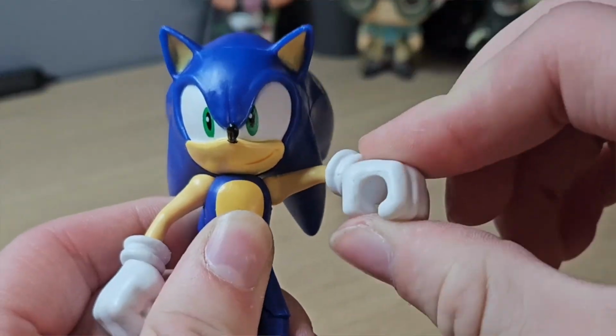You gotta be careful with it. They obviously haven't figured out exactly what to do yet with this, so it's fine. As well as a ball joint at the hand, which we usually get swivels there, so it's really nice to see a ball joint. Nothing at the torso, which is fine.